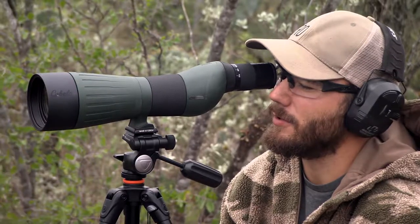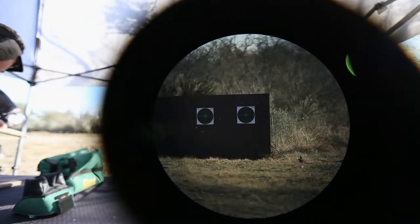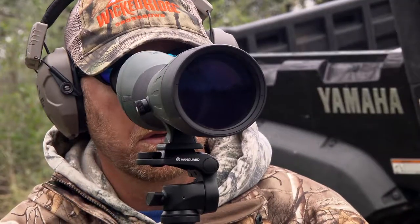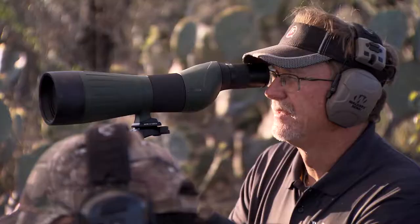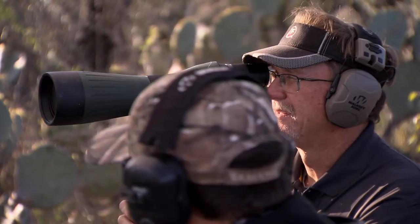One area where we like to use our spotting scopes is down at the range. It saves time and steps in making sure our firearms are accurate and everything is working the way it's supposed to. Let's join Wade and the crew at the range now.